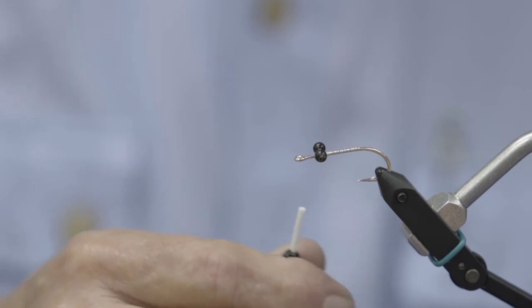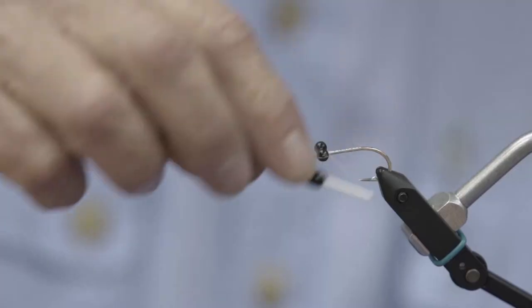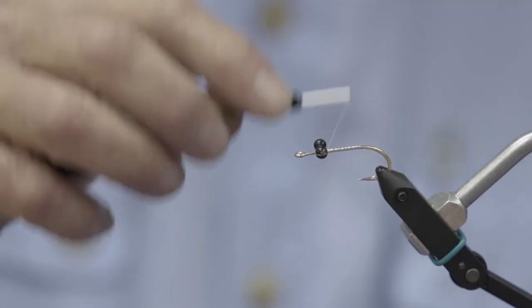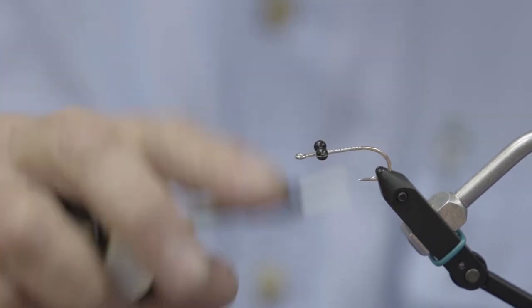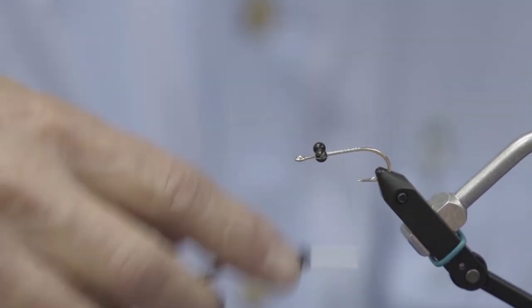Okay, after you've done that a half a dozen times, I just want you to come around your eyes a couple times like this. And then wrap all the way back to the bend of the hook again.